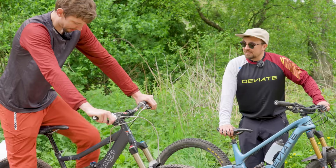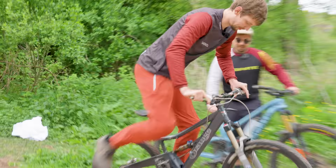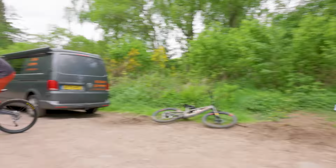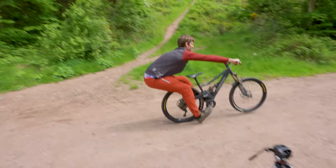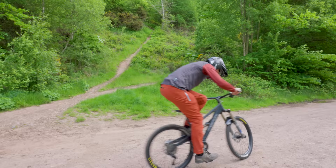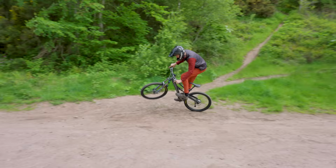Worryingly for me, Ben seemed to be right at home on his new toy bike immediately. It doesn't look as small as I thought it would look. Oh, I like this bike. It's like a BMX.